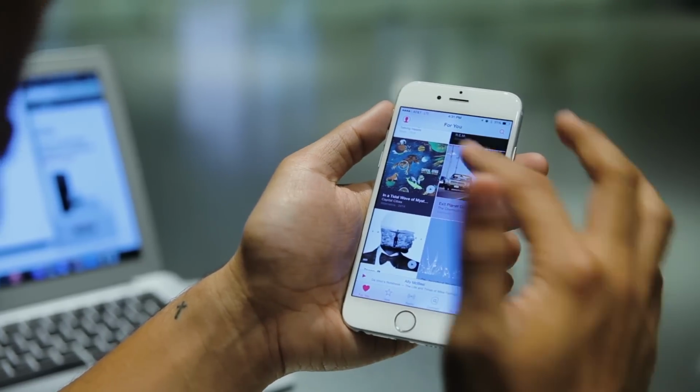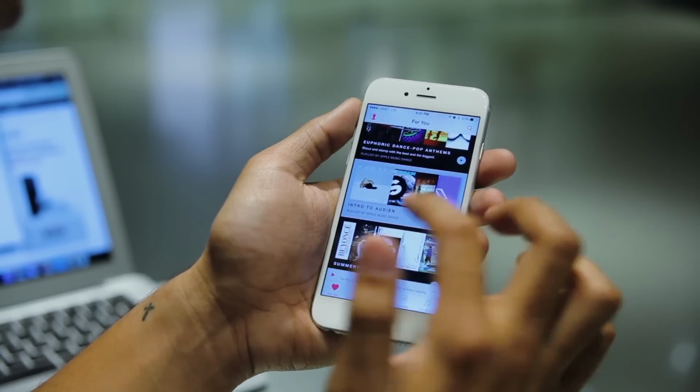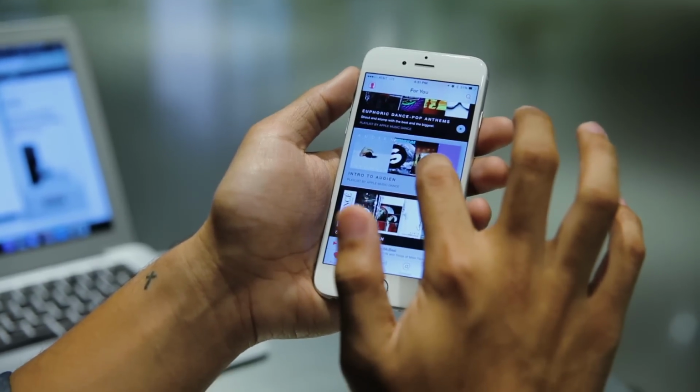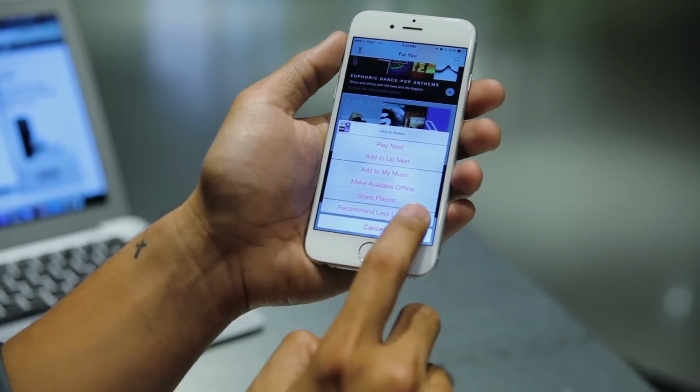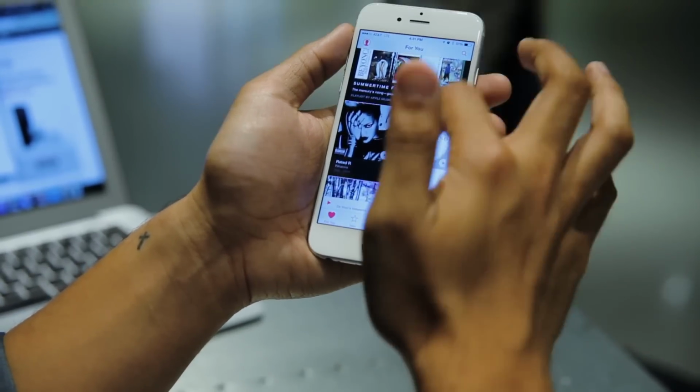Now obviously you're not going to like everything that comes up in your recommendations, so I don't know who Audion is. So if you press and hold, which is also sort of new to Apple, you can hit recommend less like this, and that just sort of removes it from the flow. So I've already had to do that to a couple Madonna playlists. Don't ask why, I have no idea where they came up. Quite a talented artist though.